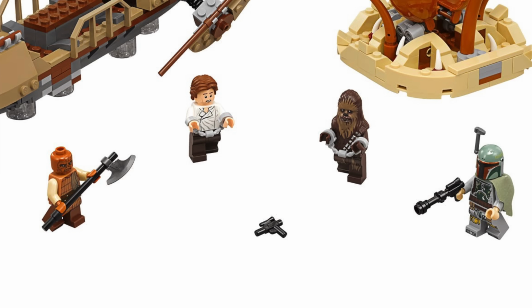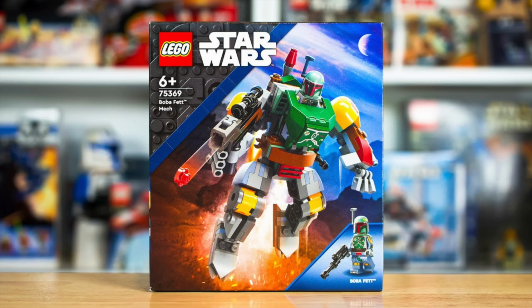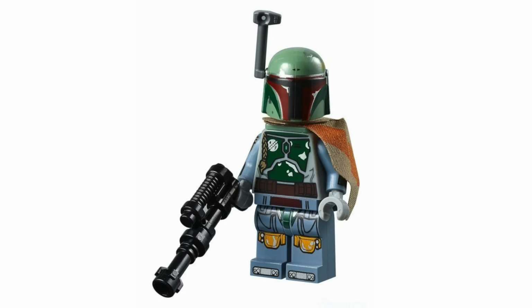The figures in this set are Han Solo, Chewbacca, Lando, and then Boba Fett, apparently the same one from the mech, so we can expect no cloth pauldron, which is really a shame because that really would make that figure literally perfect. And then allegedly there are 2 more minifigures, and it's not said if there's going to be like a 25th anniversary figure in this set or not, but 2 more figures in this set. Definitely going to be a very, very nice one, and again, will pair with that Jabba sail barge.